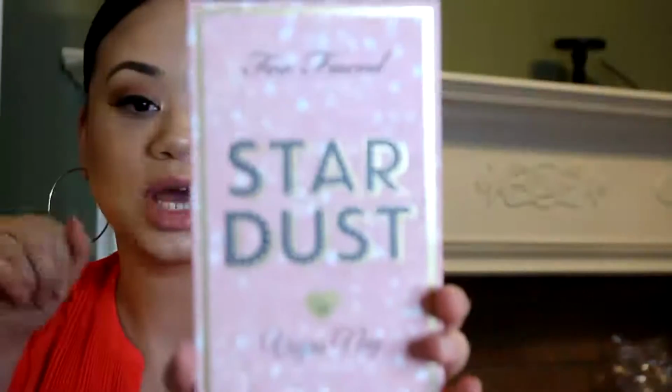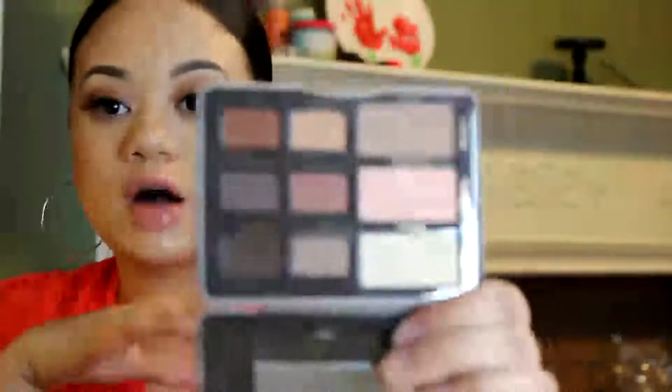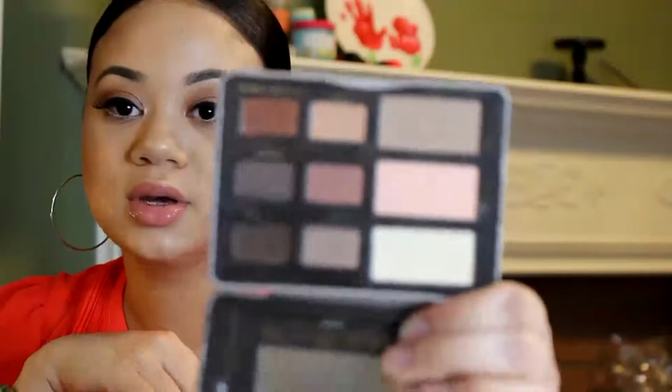I have the Too Faced Stardust palette, which was a collaboration with Vegas Nay. I think this was limited, so I don't think they offer this anymore, but it was really, really pretty colors. Love it. I have the Too Faced small eyeshadow palettes. I own Too Faced Natural Matte, which is great for travel because it's so small and compact.